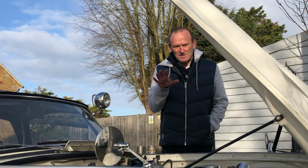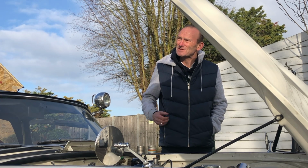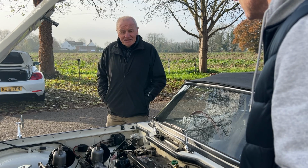My goodness me. This engine, though, isn't the original, is it? I don't think it is the original. I've not checked the numbers, but I don't think it is. And how do you feel it runs as an engine? It runs beautifully. It really does. I'm amazed how nice it is.